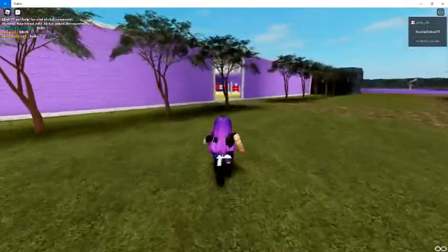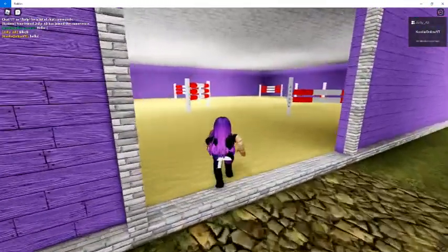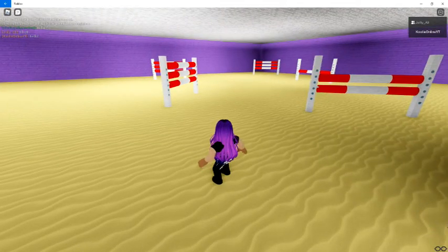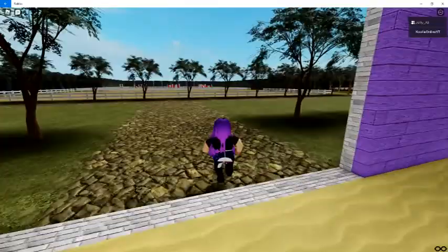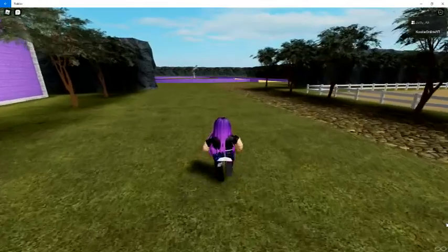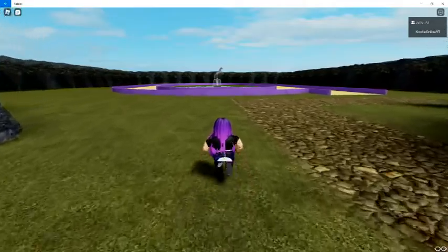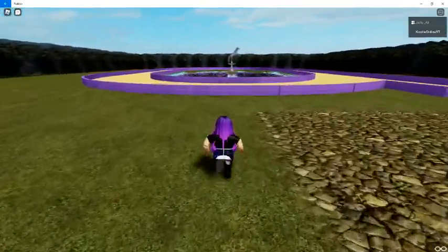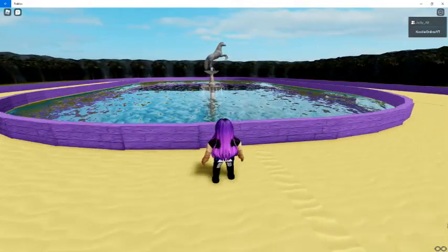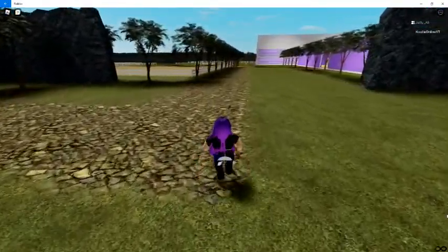What's over here? It looks like we've got a beautiful purple indoor arena, a jumping arena at that. Very nice. Oh my gosh, I'm just excited that everything's purple. I think this is a racing course. Looks like a race course with a really cute fountain in the middle, and a pond, of course, with the purple touch. Oh, that's so cute.